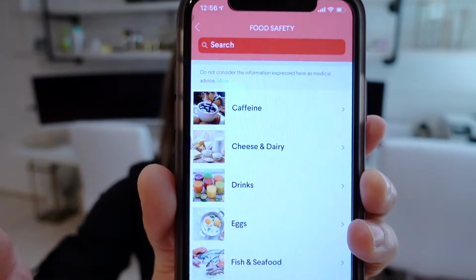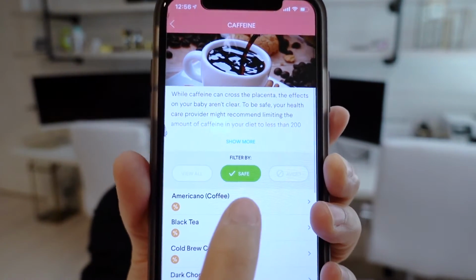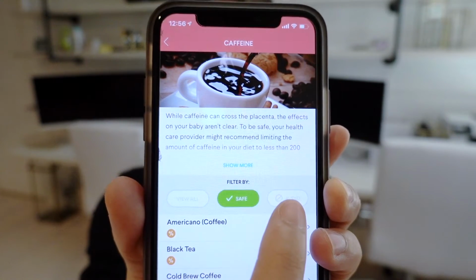Let's start off with what I can and cannot eat. So I downloaded this app called The Bump. It shows food safety and what you can and cannot eat. So we're going to go through that today and get down to the bottom of this, okay? Here it labels all these categories, and then I click on caffeine. It'll show that this is safe and this is not safe.